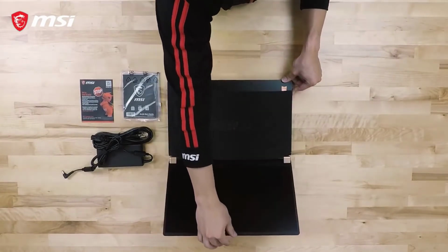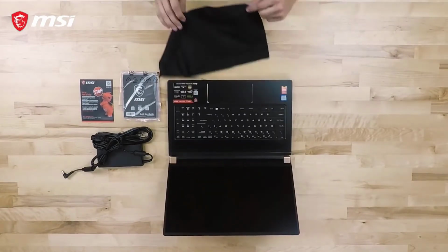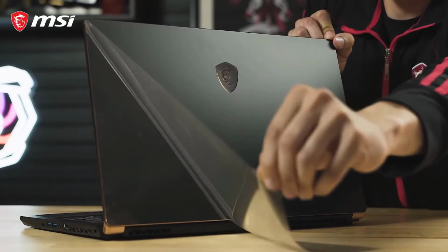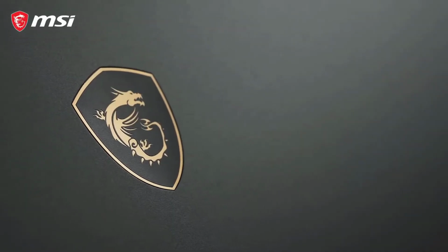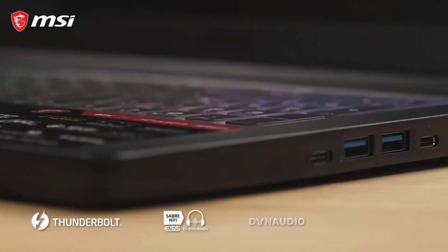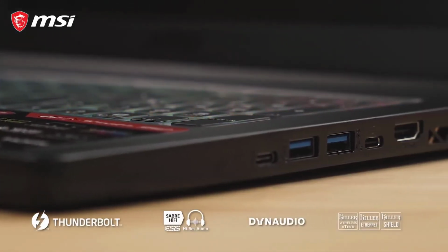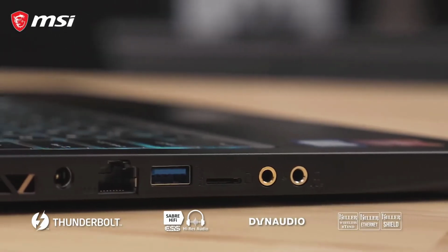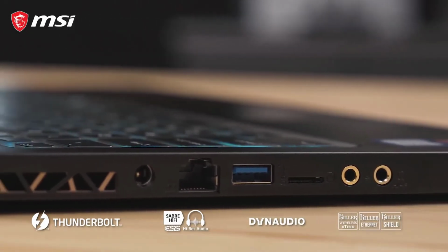A protective cloth can be found between the screen and keyboard to guard and keep the screen clean from smudges when the lid is closed. A large array of ports are provided with the GS75 Stealth, including USB 3.2 ports, Thunderbolt 3, Mini Display port, and HDMI ports, as well as a killer Ethernet, Dynaudio speakers, and audio jacks.